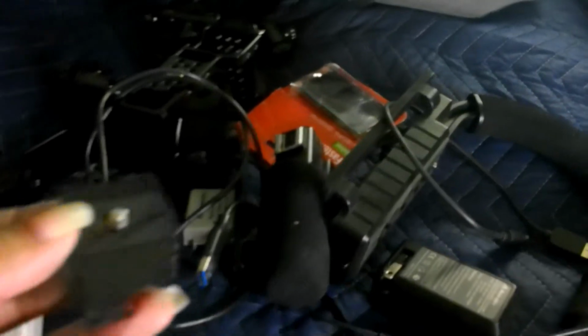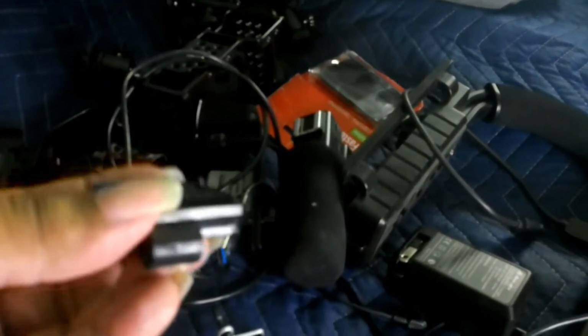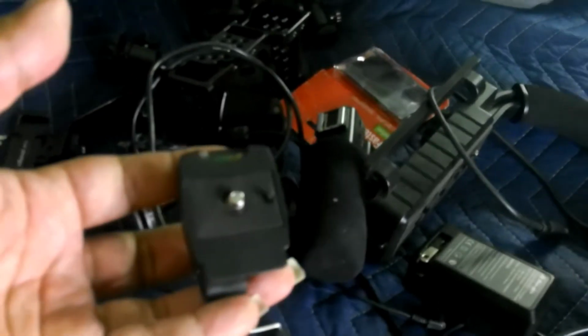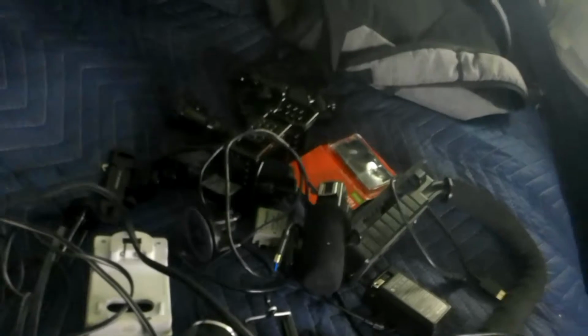I got a huge tripod, and this came with it, a tripod, and I use that. That's my computer going off. Sorry. Let me get comfortable in my own bed. This is not how my bed is set up.